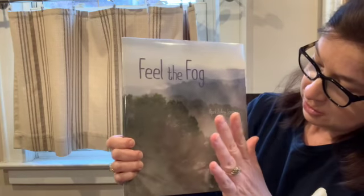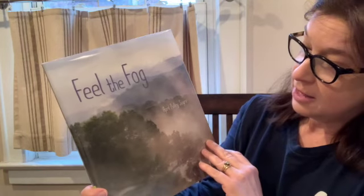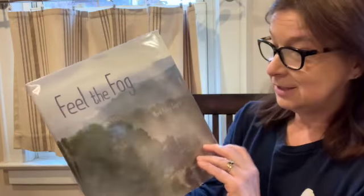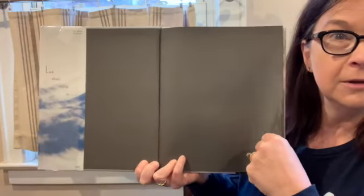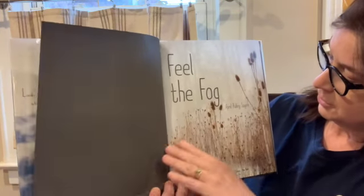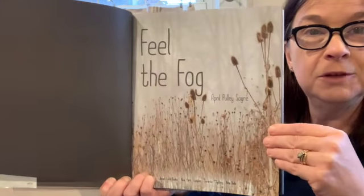I didn't know that either until I read this book. It's called Feel the Fog by April Pulley Sayre, and the author also took the photographs that you're going to see in this book. It's very beautiful. The book starts out sort of like a poem, but there are little facts in there as we go along. I want you to listen carefully and see if you can hear those facts about the fog. Towards the end, there are a lot of facts that are listed. But just enjoy the beautiful pictures too. Even the end papers are gray, kind of the color that we think of fog as being. Feel the Fog, published by Beach Lane Books.